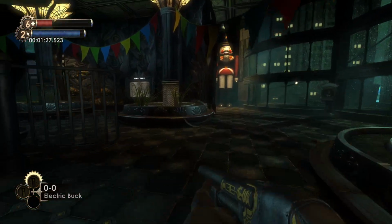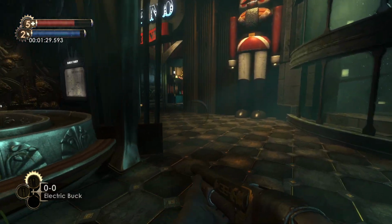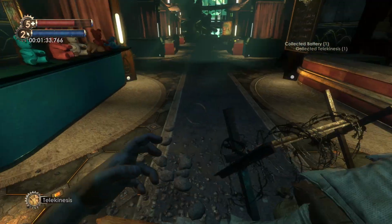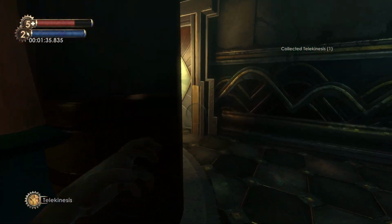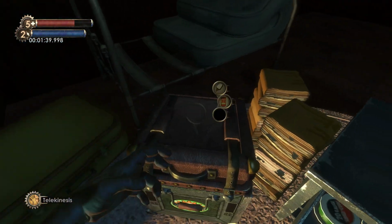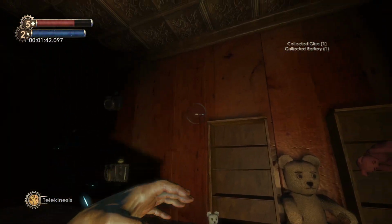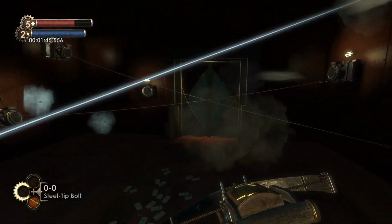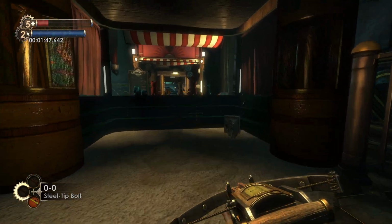We'll then come over to the right and go through the Grand Carnival doors, still looting whatever we can, and grab the telekinesis plasmid. Come over behind this left tent and into this room with a safe. You'll hit the dial on the safe to activate these traps that fly over to the walls. You'll then need to use your telekinesis to grab one of these trap bolts and smack the safe with it to power it up and it'll open. You can then grab the crossbow from in there and head back out.